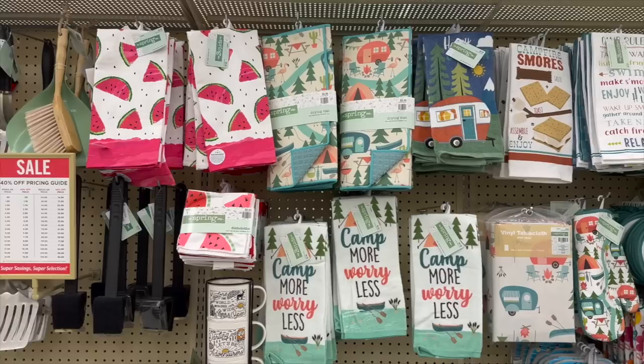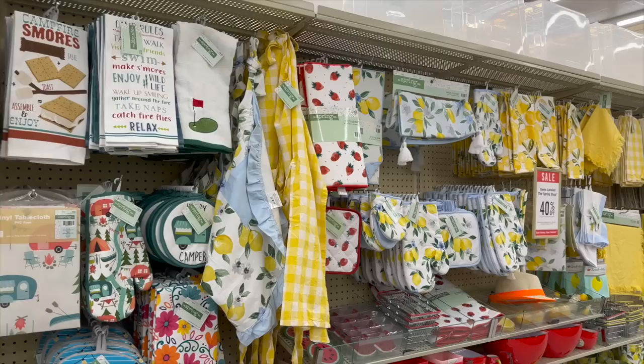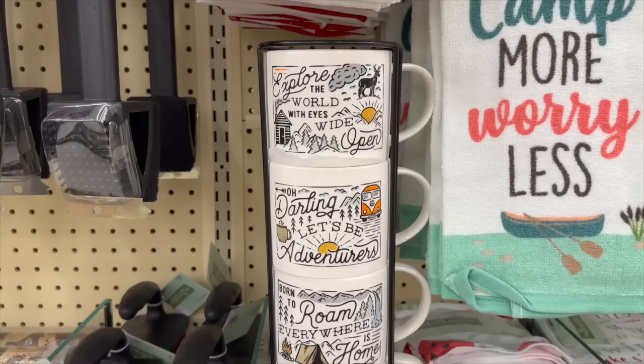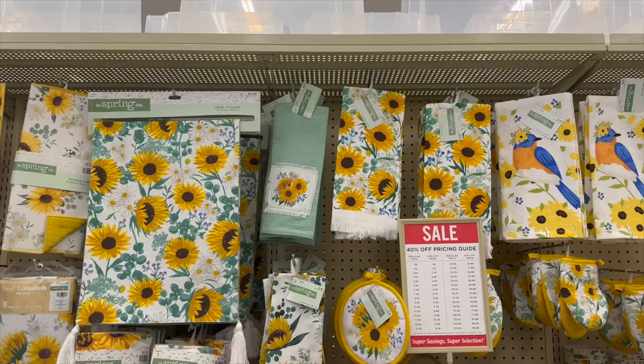Now, I did do an earlier spring shop with me, so if you happen to miss that one, I can go ahead and link that up here, but I think many of these items here would make great Father's Day gifts, like this mug set or even this stackable mug set. And then for Mother's Day, how adorable would any of these bright, cheerful sunflower items be as a gift?